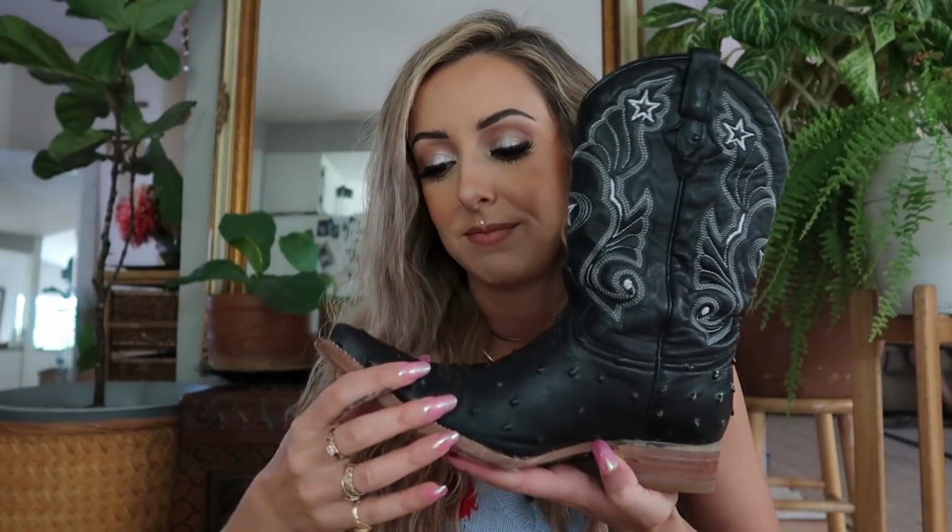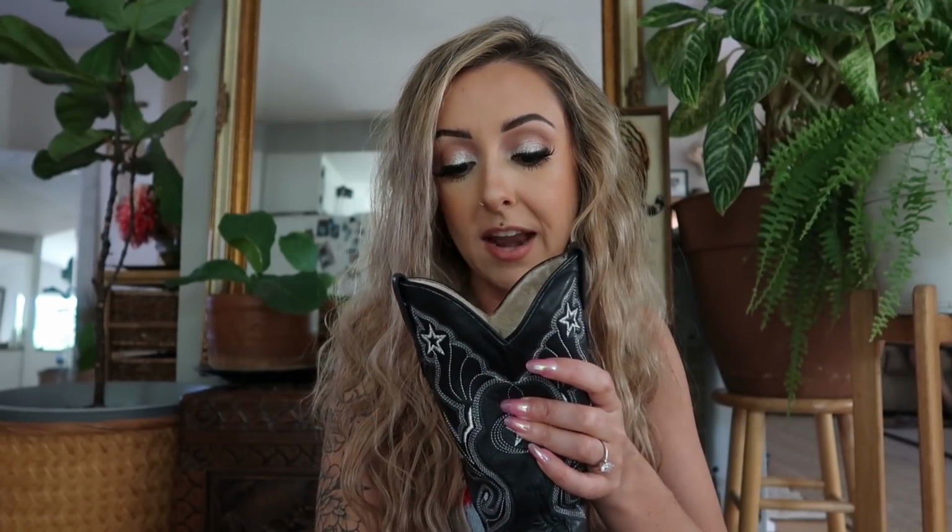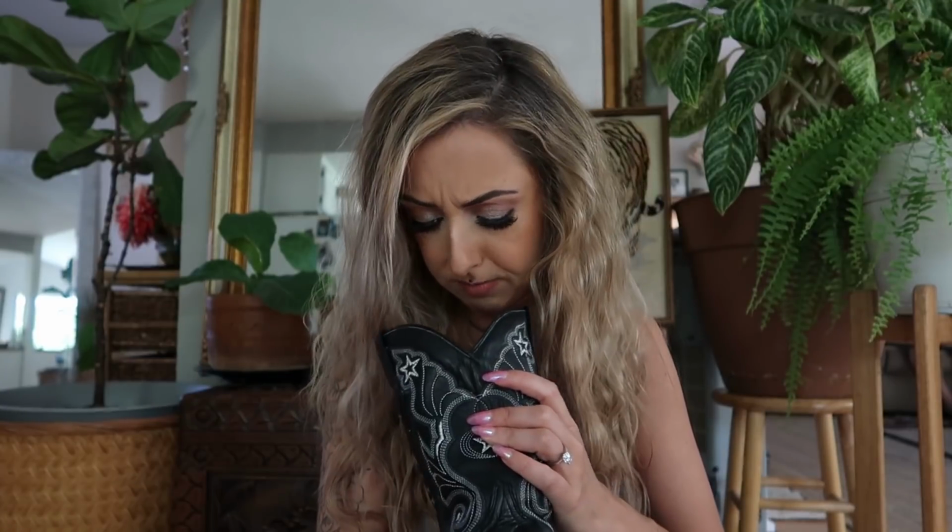And then also what's really fun about these ones is they flare up a little bit. So when you're walking, the toe actually comes up. It reminds me of those little tequila boots that they take the shots in, the Spanish tequila boot shot things. I'll put a picture right here if I can find one. The brand of these ones is Veretta boots, which I actually haven't heard of before.